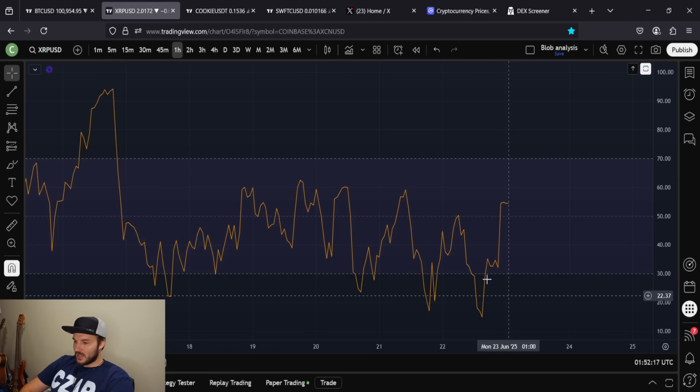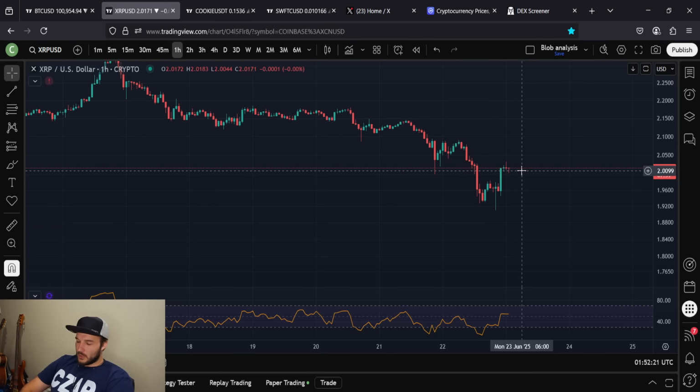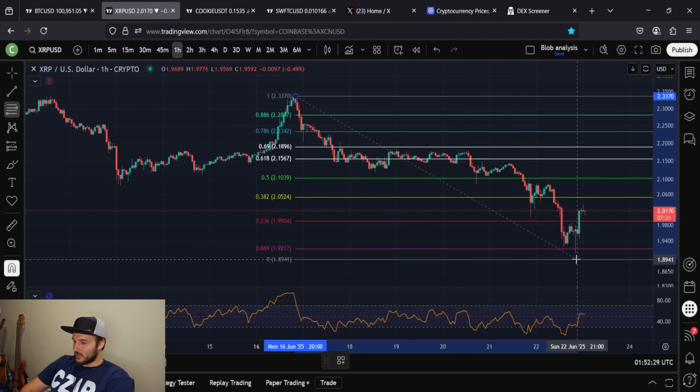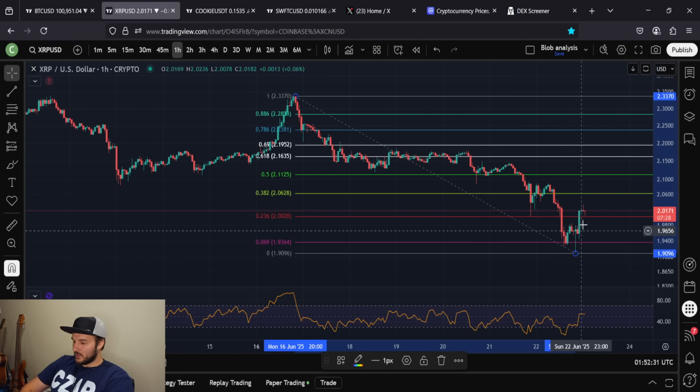The 1 hour RSI does have a higher high here than this last high, with a lower high in the price. Hidden bearish divergence. You're likely going to reverse here, whether it's right here or maybe at a slightly higher price, we'll see.